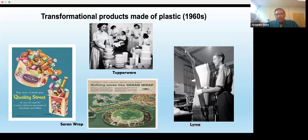And even today, if it weren't for plastics, our cars, our smartphones, everything that we use would be at least about 10 to 15 times higher in price than what it is today. It's only because of plastics that we are able to afford many of the products that we use. So there are good sides to plastics.